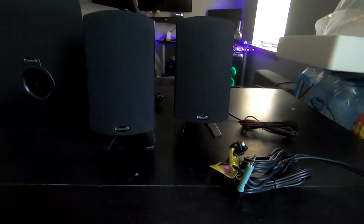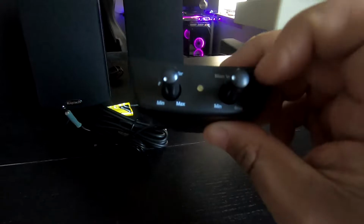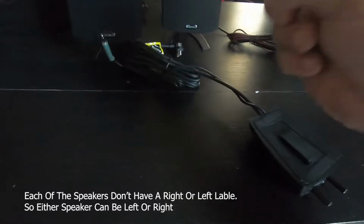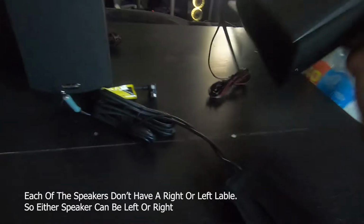So here are the speakers. And this is what you could use to turn the subwoofer and the main volume. The cool thing is that you're more than welcome to put this piece either on the left or the right speaker. So my dominant hand is right, so I'm just going to put it on the right speaker. But if you're left-handed, you could put it on the left side of the speaker.